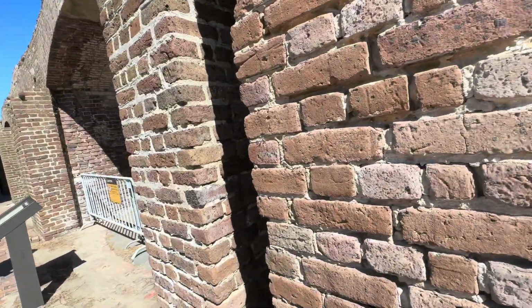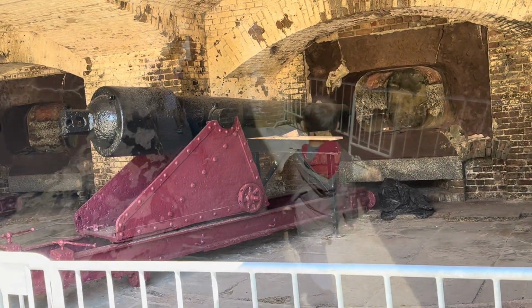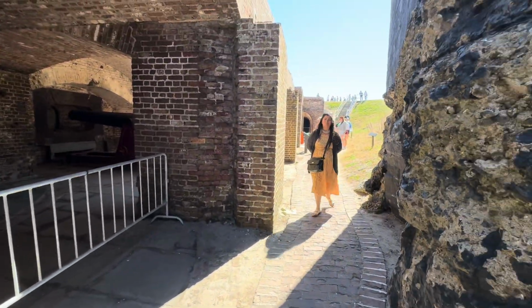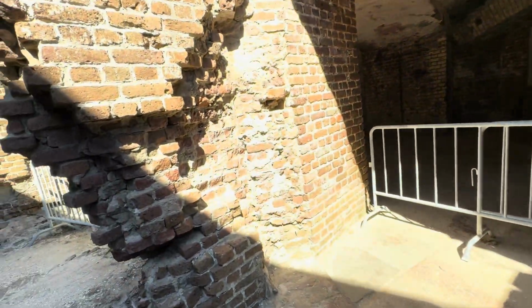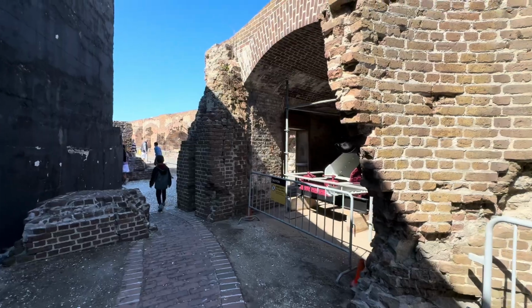Confederate leaders decided that the fleet sent to the harbor was an act of war. So once again, Confederate leaders ordered the Federals to surrender the fort. But when Major Anderson refused, Confederate cannons opened fire at the fort on April 12, 1861. This was known as the first shot of the American Civil War.